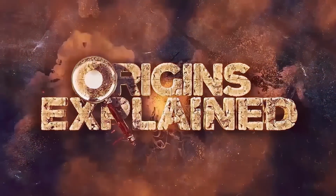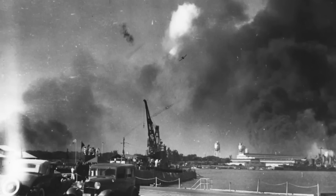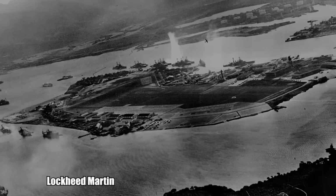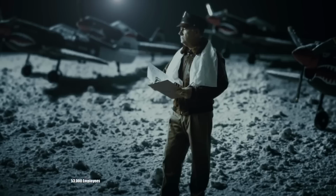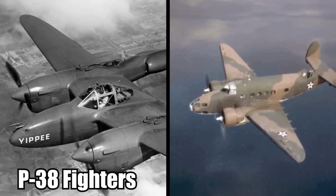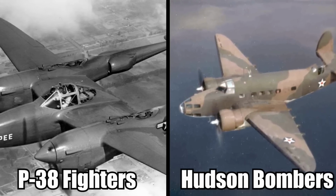Operation Camouflage. Operation Camouflage was one of the biggest deception projects of the war, and most people don't even know about it. When Pearl Harbor was attacked, things changed immediately for Lockheed Martin. They had about 53,000 employees at the time spread across communities in Southern California. They were the ones who created the P-38 fighters and Hudson bombers used by the American military.